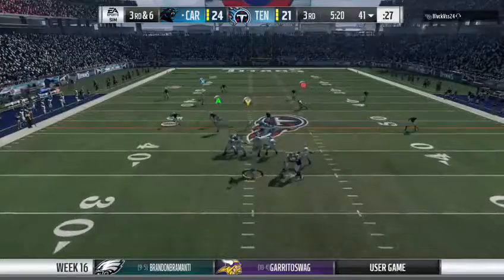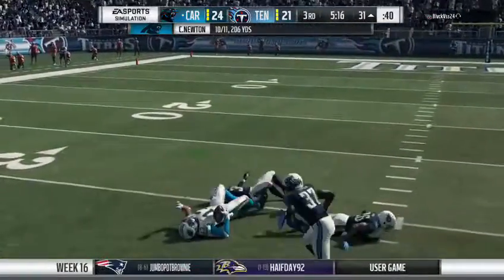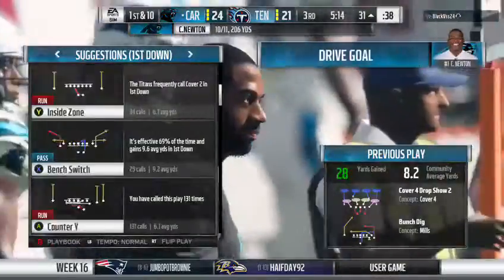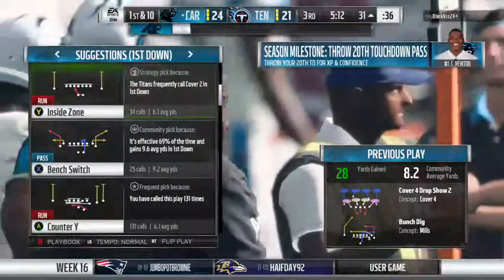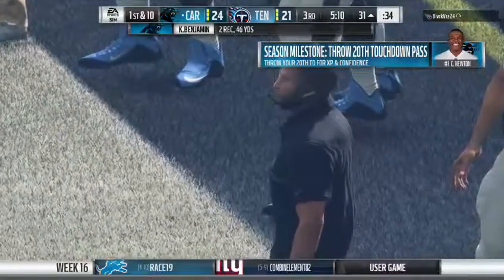Throwing on third down, Newton. Benjamin with it over the middle. And he takes this one down all the way near the 30. A really good pickup of 28 yards.